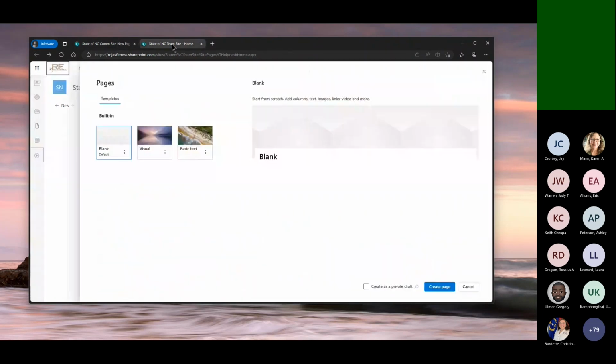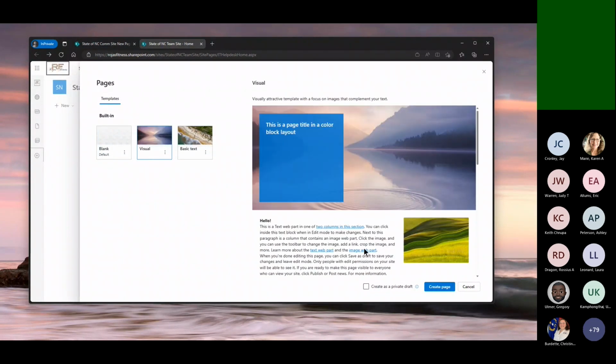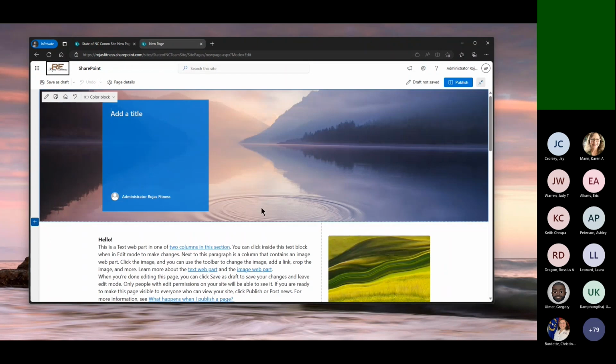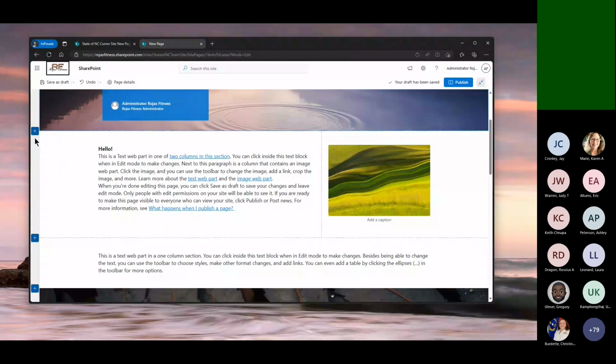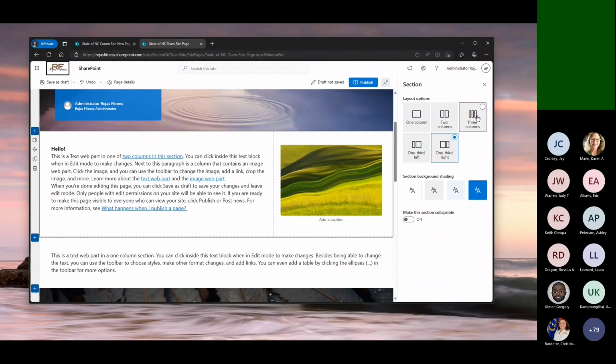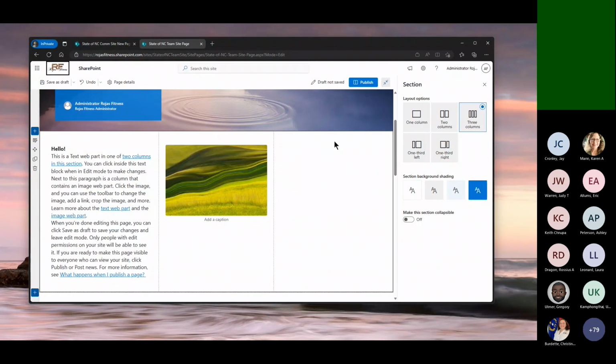Okay? Same thing with your team site. You have the same options. I can choose this visual instead of the basic text. Gives me a nice little template out of the box. State of North Carolina team site page. And simple enough, same thing. Once again, if I don't like this section, I can edit this particular section here and say, hey, you know what? I want 3 columns and I'm going to put something else inside of here.